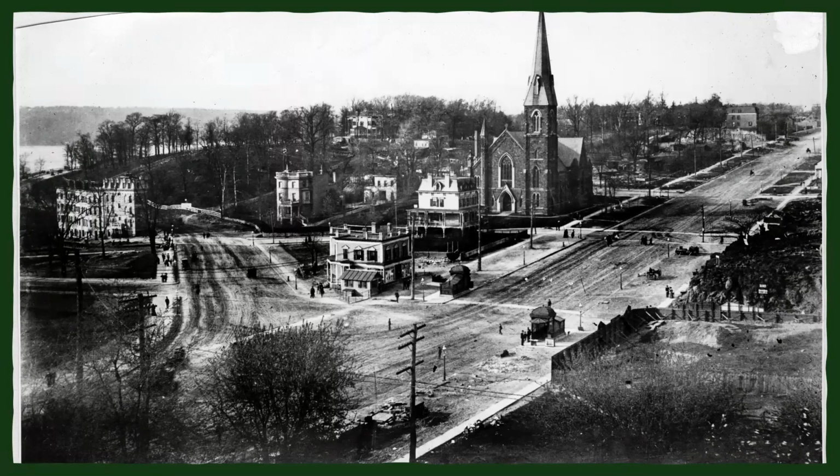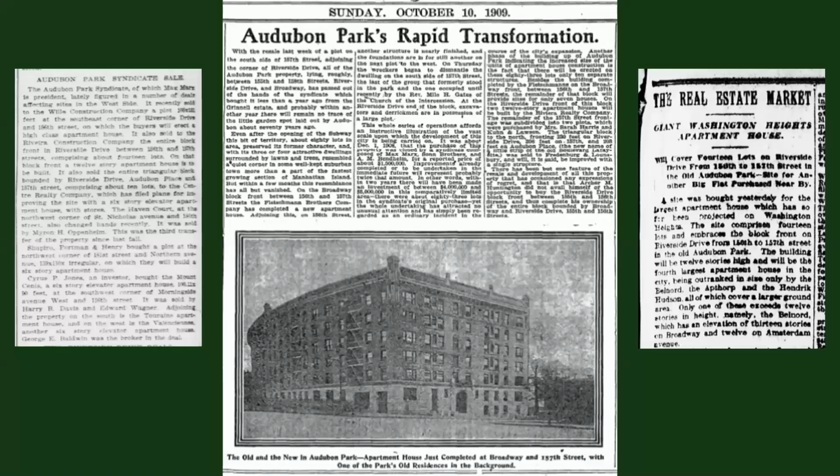And on the eastern side of Broadway, which is on the left-hand side of your screen, you can see that the lots are empty. There's construction that's going to begin there very soon as well. So this is what the area looked like immediately before that transformation from suburban Audubon Park into the cityscape that we're going to be seeing today.